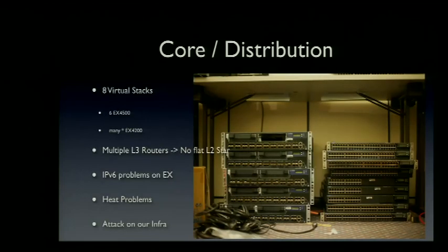Yeah, this is basically the core. This was the rest, which was left on our table. We had 8 virtual stacks. At each virtual stack, we have one of those EX4500, which are big 2RU routers with lots of 10 gig ports. And then we stack as many EX4200 as we need in that place.